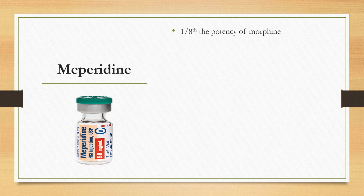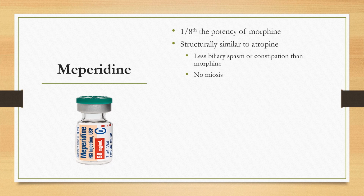It is completely synthetic and structurally it resembles atropine, which allows for less biliary spasm and constipation than with morphine. Also, meperidine's atropine-like structure means that the common pinpoint pupils seen in opioid use will not be present, so don't let this fool you when observing patients for opioid overdose.